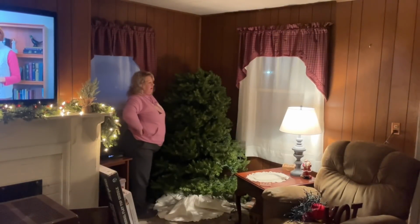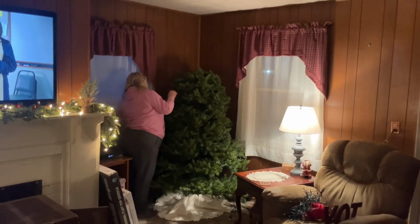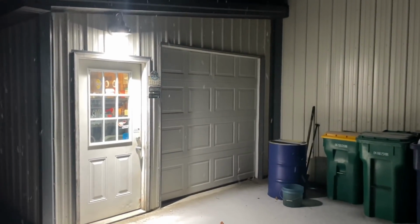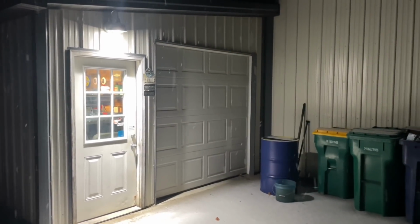Tonight after dinner, Vicky went in the living room and started tearing that Christmas tree down. She hates dealing with that Christmas tree, and boy was she grouchy as hell. So I figured that's a good opportunity for me to skin out to the garage and do a little work out here.